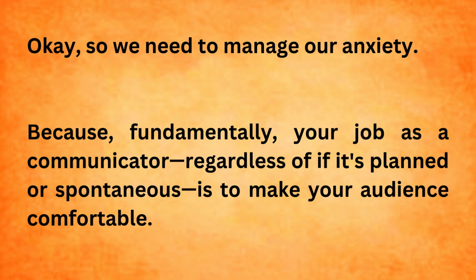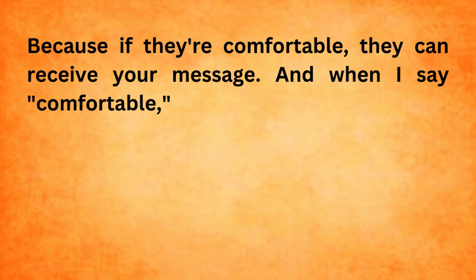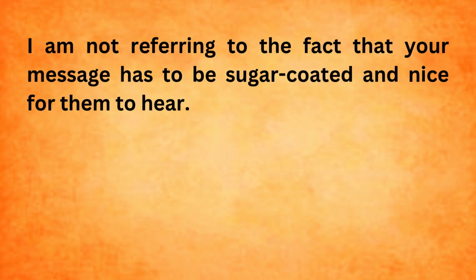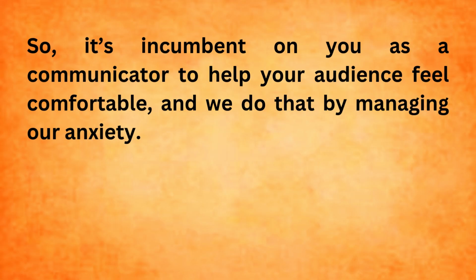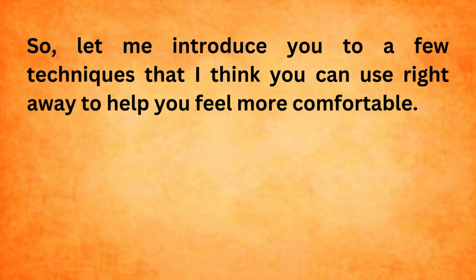Because, fundamentally, your job as a communicator, regardless of if it's planned or spontaneous, is to make your audience comfortable. Because if they're comfortable, they can receive your message. And when I say comfortable, I am not referring to the fact that your message has to be sugar-coated and nice for them to hear. It can be a harsh message, but they have to be in a place where they can receive it. So, it's incumbent on you as a communicator to help your audience feel comfortable, and we do that by managing our anxiety. So, let me introduce you to a few techniques that I think you can use right away to help you feel more comfortable.